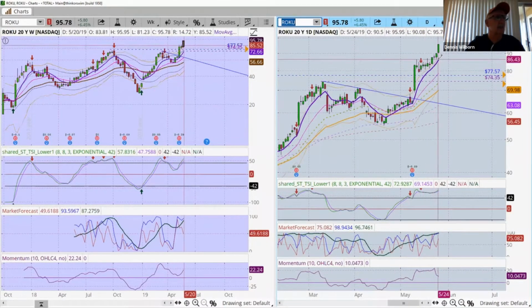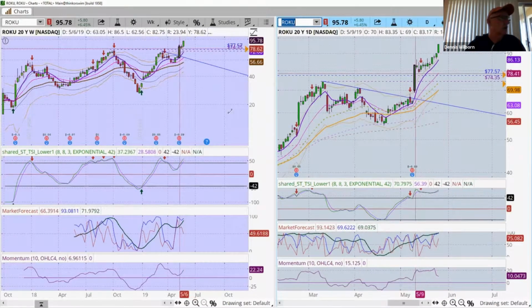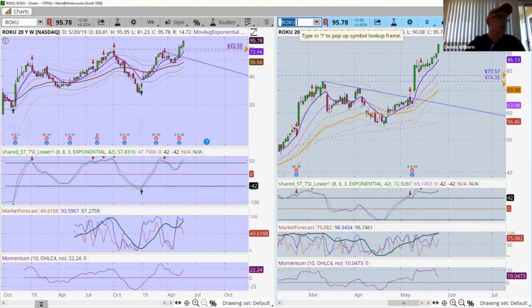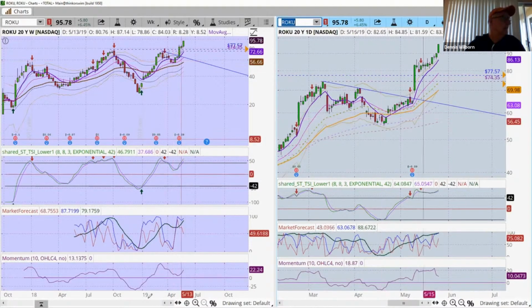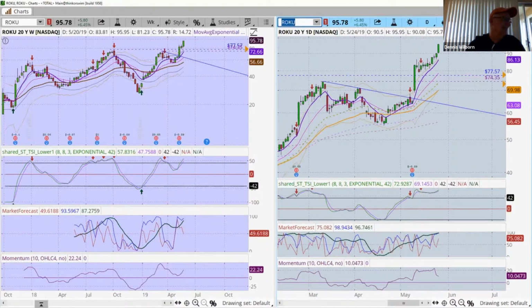It has not come back and touched the 8-day moving average yet, but I still like this stock longer term, but it's just not where I can buy it yet. If we project to the upside, I'll do a real quick projection just to show you where we could potentially expect this to go.